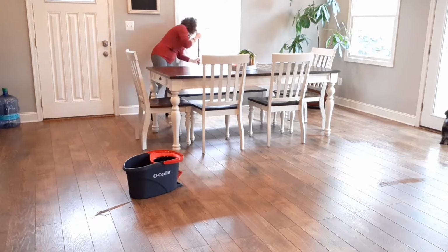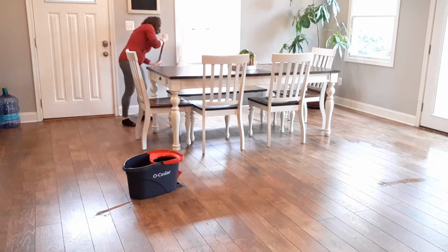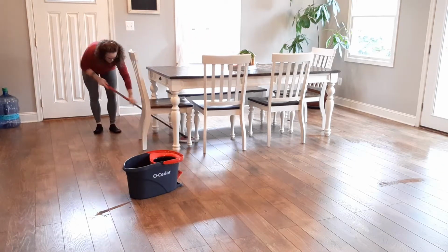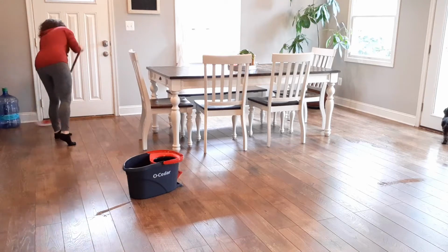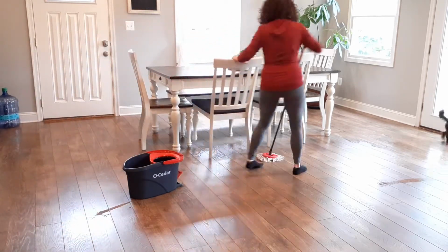You guys, I absolutely love this box system. If you guys haven't got it, I recommend it. You could buy it on Amazon. I know Home Depot has it. I'm not advertising it for them, but I personally really like it a lot.